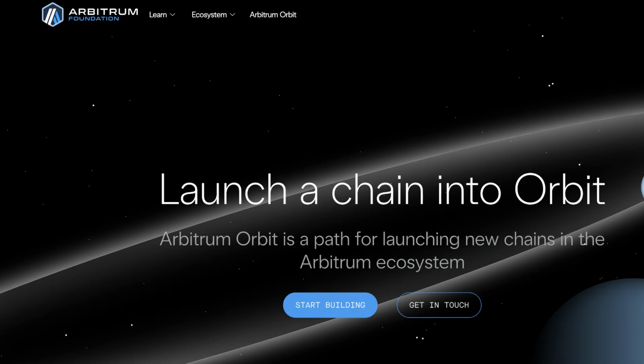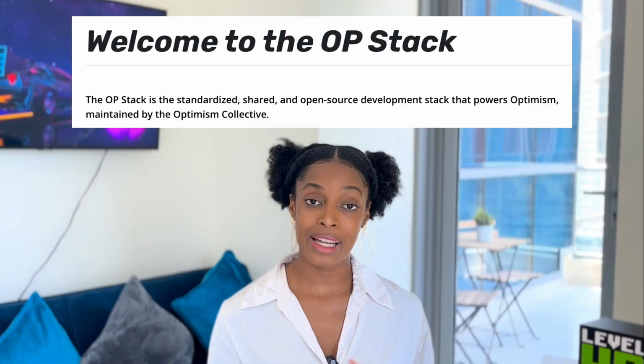There are other layer 2 solutions that have done this. Arbitrum recently announced the same thing, and Optimism did that earlier this year. There's a trend across layer 2s where they are making it easy for you to create your own layer 2 or create like an app-specific chain or layer 3.